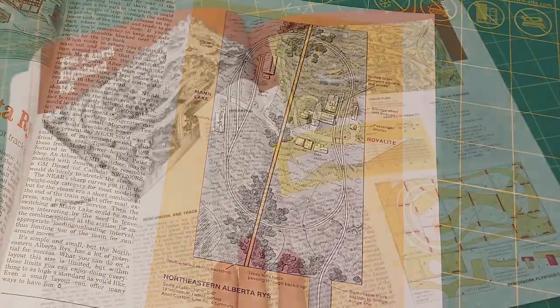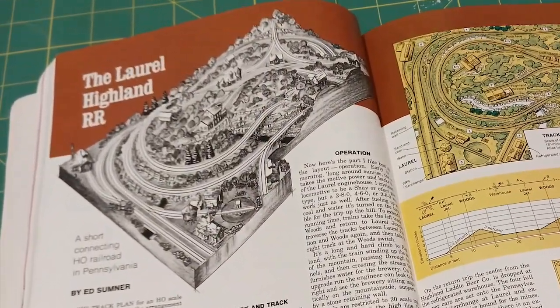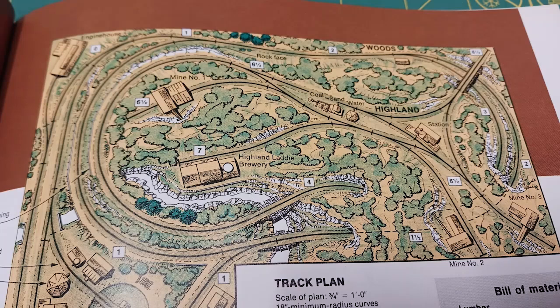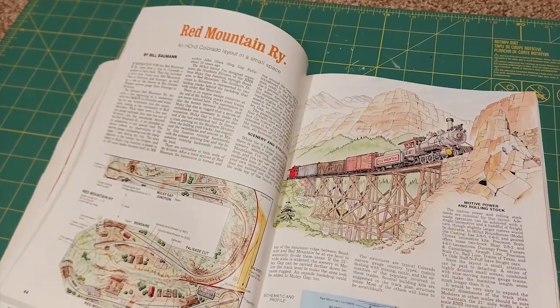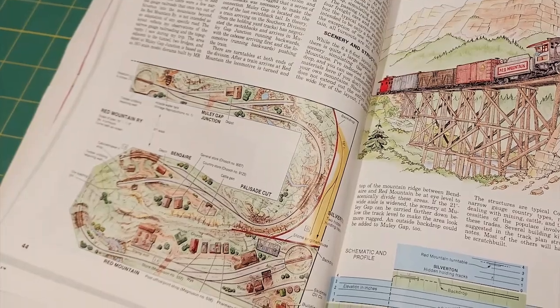The Lower Highland Railroad is another 4x8 plus a little that I would consider building in narrow gauge. The only change I would make is probably to switch a mine out for another industry at Highland and fit in a runaround at Laurel. The Red Mountain Railway is a compact HOn3 layout that could lend itself to super detailing and realistic operations.